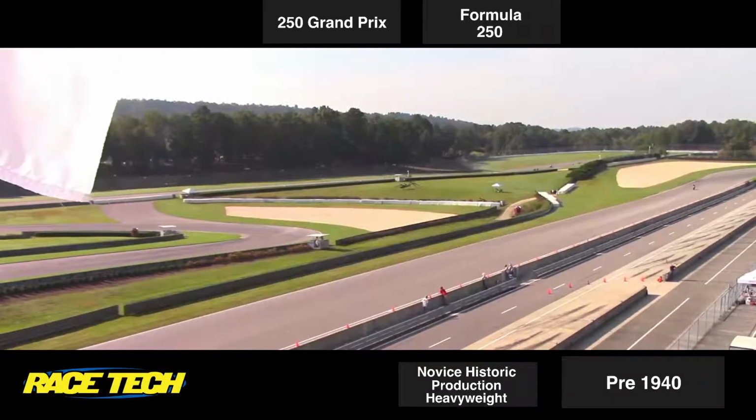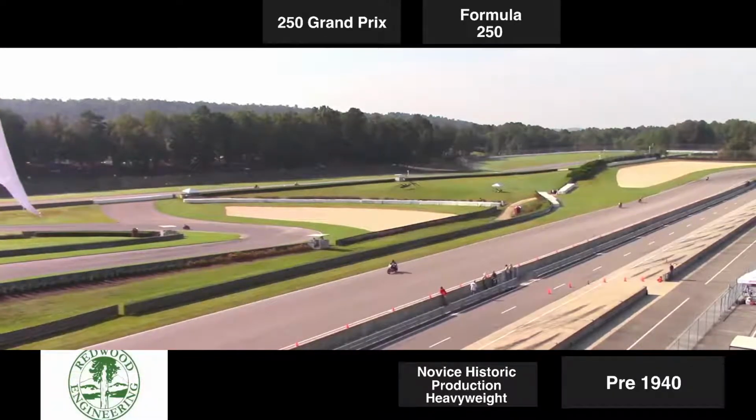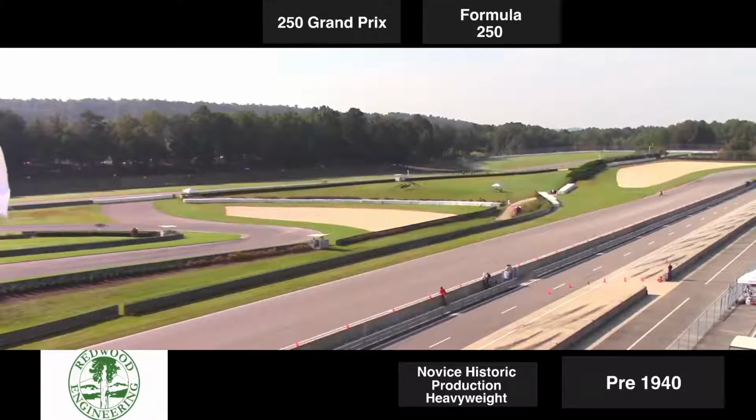Looking on through the rest of the field, back in 6th after that first lap, it was 19, Christopher Spargo, then 301, Mark Hodel back in 7th, 1B, David Roper leading for the 250 Grand Prix. He's back there in 8th with 350, Doug Bowie right behind him. Then it's going to be bike number 127, Robin Scudder, rounding out your top 10.